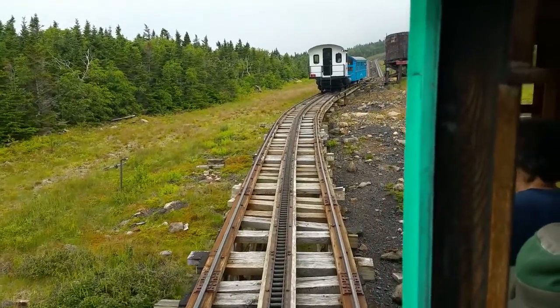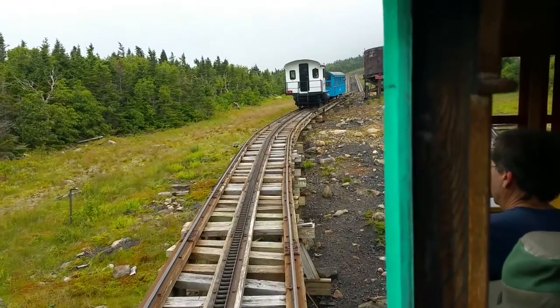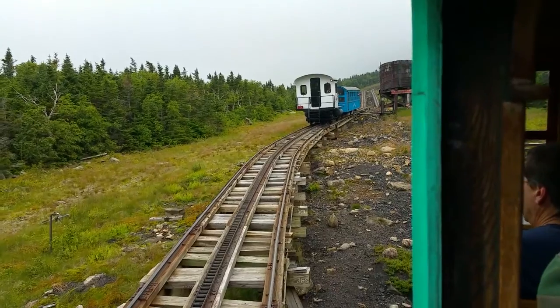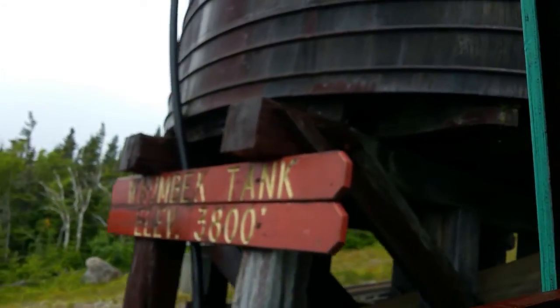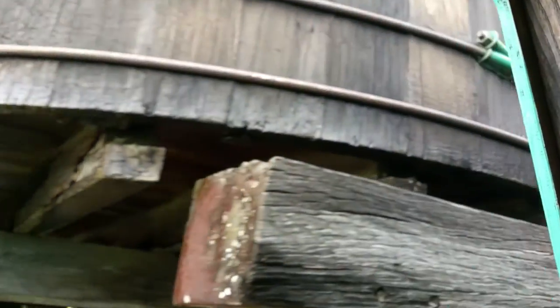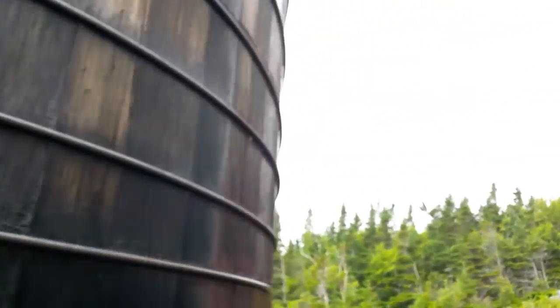And before we had that switch, we used to have an old 9-piece hand switch. And each of those pieces had to be... And that water tank is exactly level.